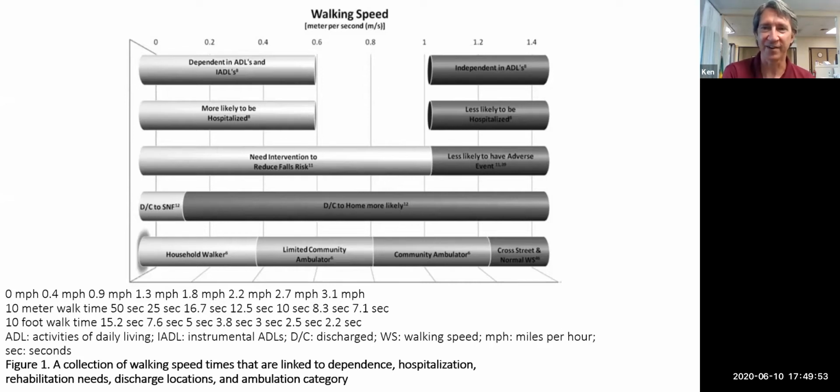So people that are older that are now using walkers can be only a household walker because they can't walk fast enough to cross the street when it goes from red to green to allow you to walk across the street. These people tend to be more dependent with activities of daily living, where people with faster walking speeds take care of themselves better.